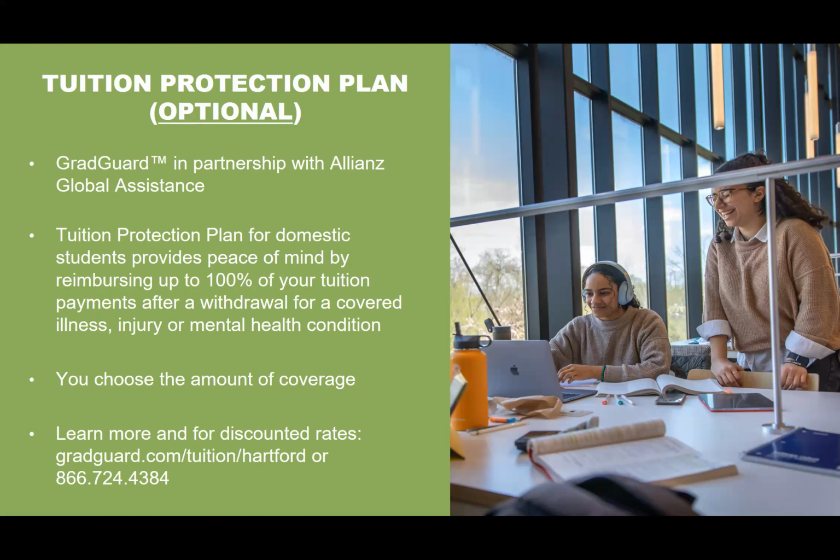This is something that everyone's going to need to research for themselves. But essentially, it can reimburse up to 100%, depending on the plan that you choose, of tuition payments if the student has to withdraw for a covered reason beyond the point when the university would be issuing any tuition credits. So again, if that sounds like something that feels really important to your family, I highly recommend checking out the GradGuard website or giving them a call to talk more about what different plan options might be available.